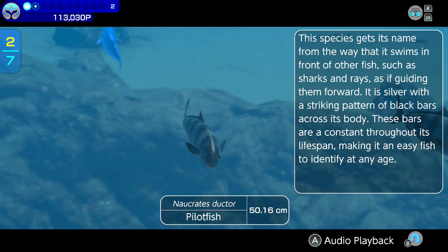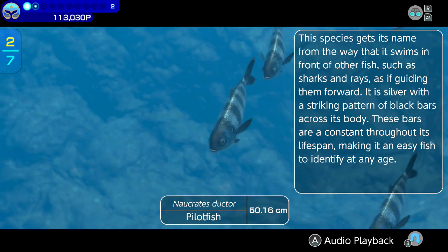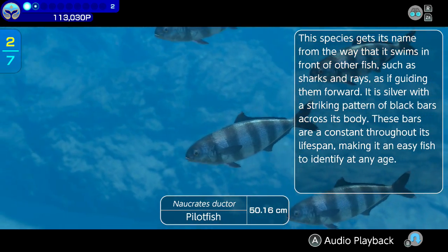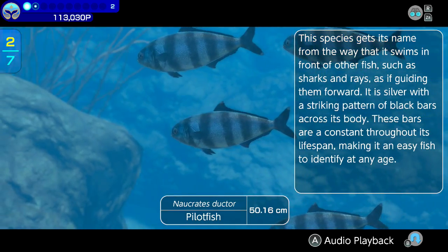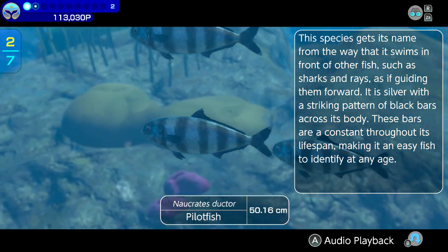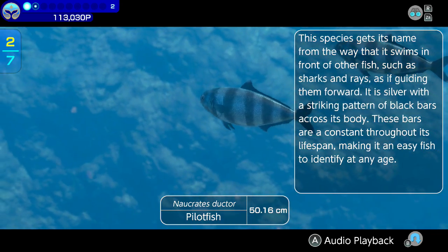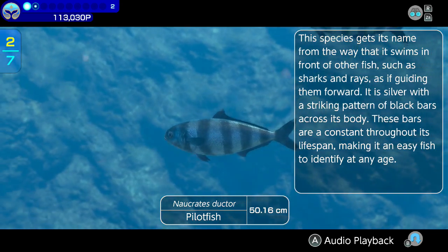Pilot fish. This species gets its name from the way that it swims in front of other fish, such as sharks and rays, as if guiding them forward. It is silver with a striking pattern of black bars across its body. These bars are a constant throughout its lifespan, making it an easy fish to identify at any age.